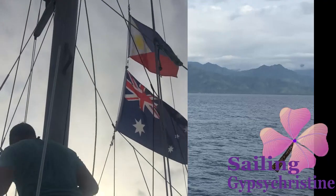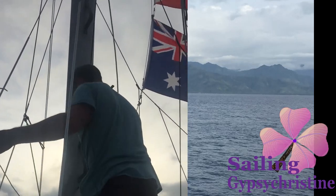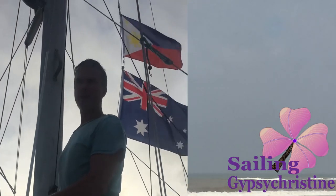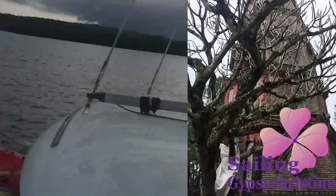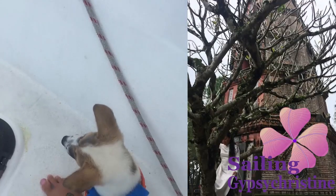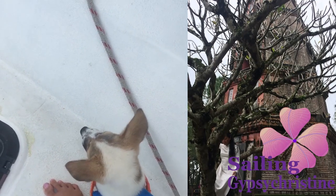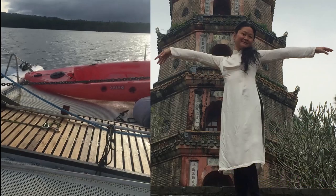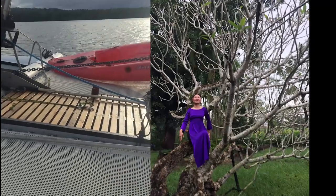Yay, I'm excited. We're leaving today. Well, we're just gonna go down. How many miles? And this will be Roxy's first real passage. And we put a bridle on her with little floaties. We're pulling up anchor. Bye bye.